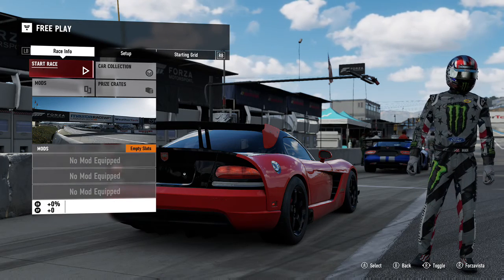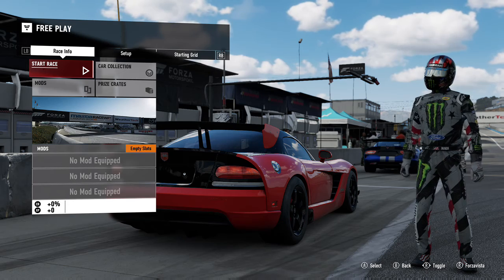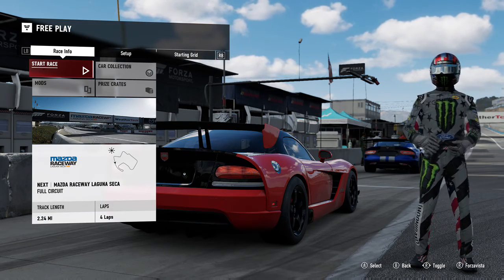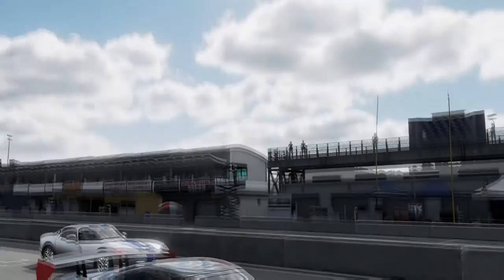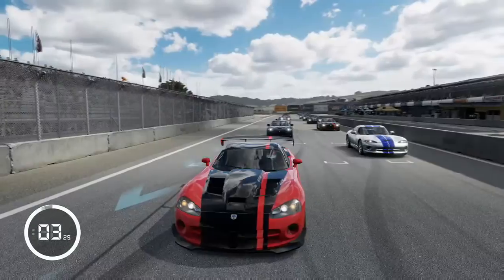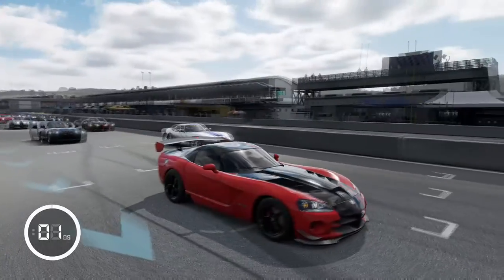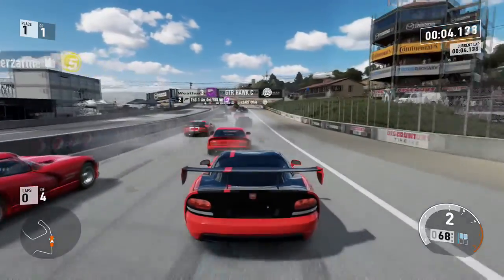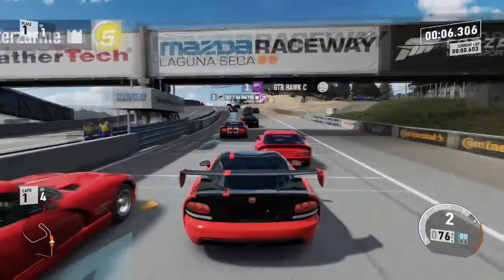And now we go to Laguna Seca. I'm in the 08 Viper this time. So this should be pretty darn fun, because Laguna Seca always generates good racing. And I'm relatively mid-pack, not too mid-pack. Now this is one of the best handling cars arguably ever made by America.